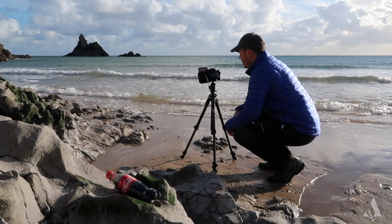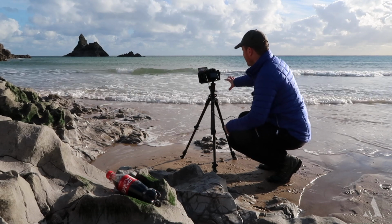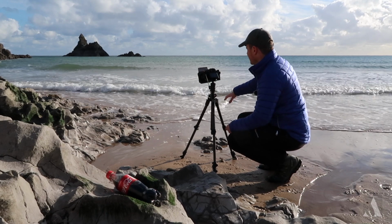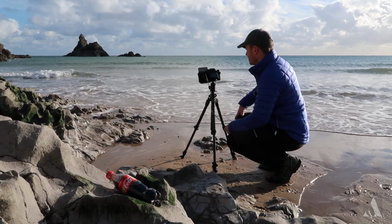Okay, so just waiting for some nice movement over on the rocks in the foreground, waiting for the waves to retreat back to the water, so I get this bit of a motion trail in the water there, and then we'll see how that looks.